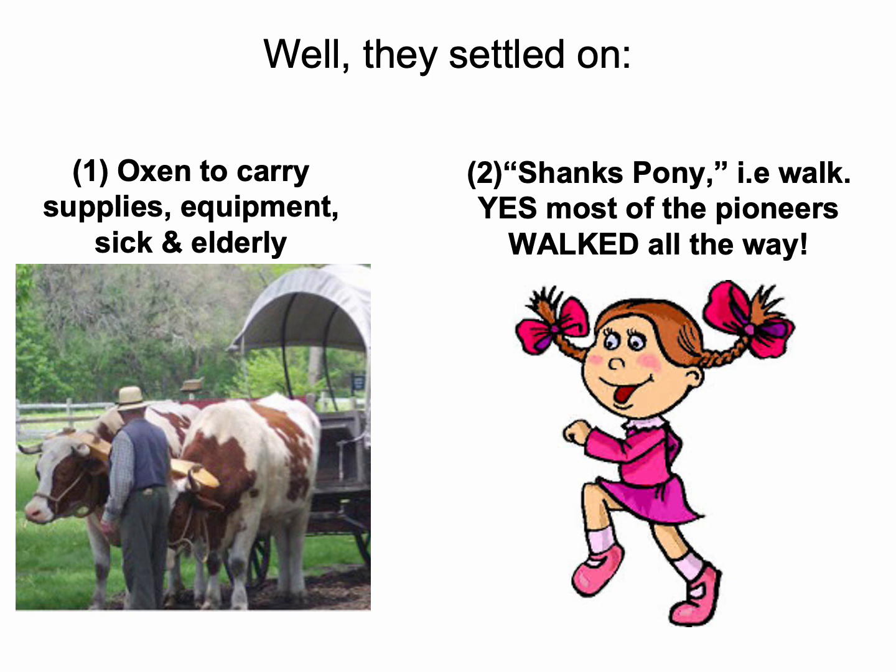Well, they settled on two means. First, oxen pulling wagons to carry the supplies, equipment, sick, and elderly. And second, what Tom's father used to call Shank's pony, or in today's vernacular, walk. Most of the pioneers walked all the way.